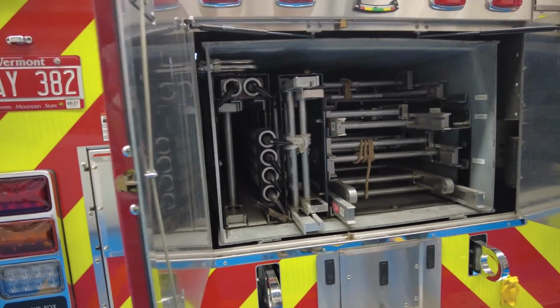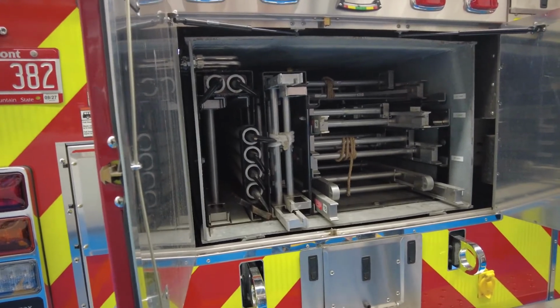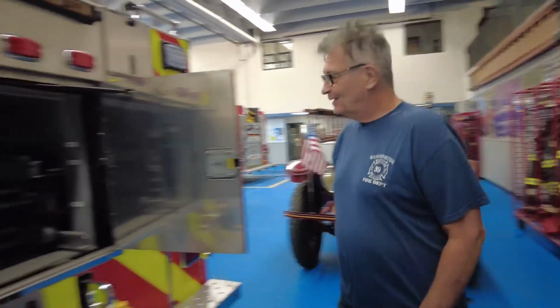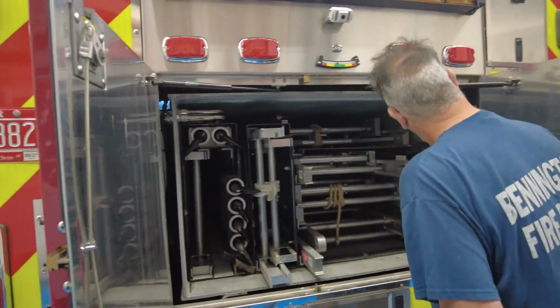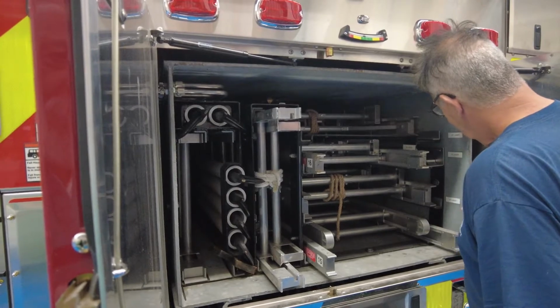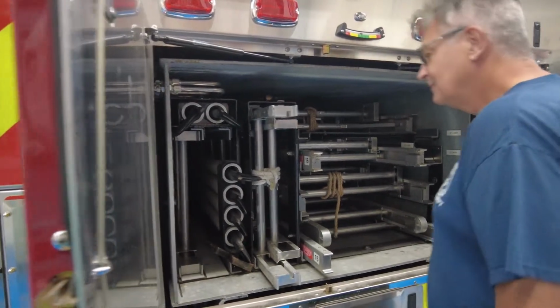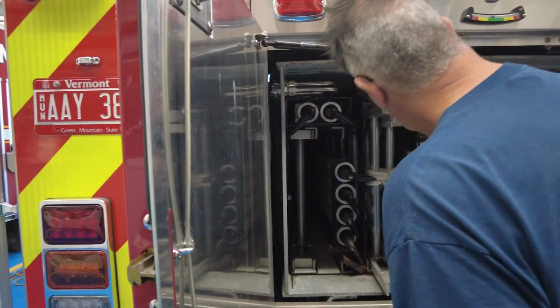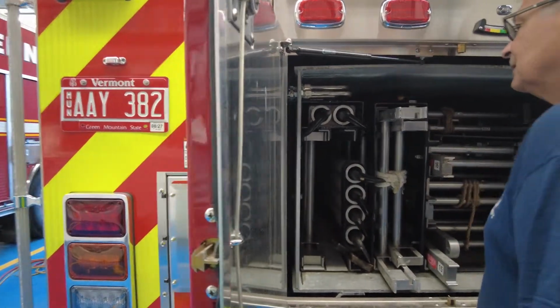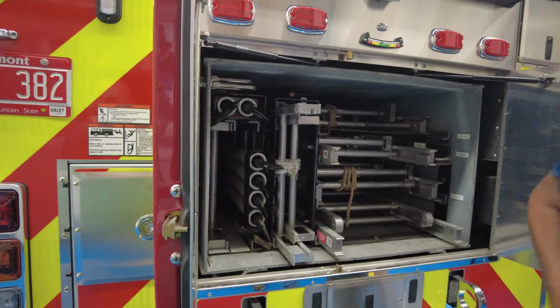How many feet of ladders are actually on this truck, including everything? Including these two? Yeah. Let's see, you got 35, 45, another 28, another 10, another 24, another 24, 16. So you're hitting multiple points at the same time with all the ladders you're carrying.